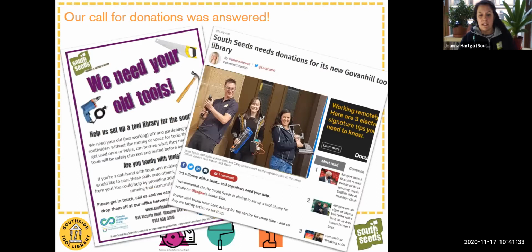So on the left is the flyer that we did. We did some doorstep flyering around specific neighbourhoods in our area. As Lucy said, most of the area is tenement flats, but there are small pockets which have houses with gardens as well. So we targeted those areas where we thought there were perhaps older people or people who have attics and sheds where they might be storing tools. We targeted those households with this flyer to see whether they've got some old tools lying about they could donate to us. And we also flyered in local cafes as well.